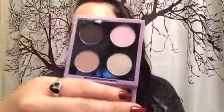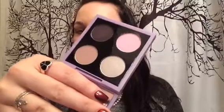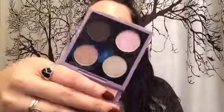So I picked up the Kelly Osbourne Quad. This is called Bloody Brilliant, and I picked this one up because I love the Sharon Osbourne Duchess Quad so much, and I don't really have many MAC shadows, so I decided to pick these up, and they are some gorgeous shades.